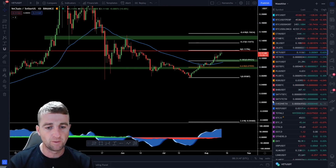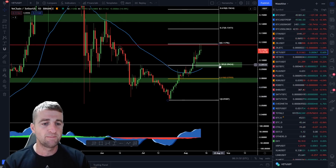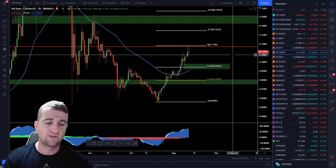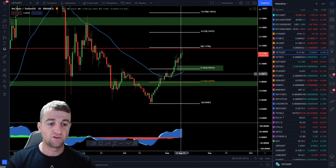So if the market does drop, you could potentially look at laddering some buy orders in from 9.4 cents all the way down to around 8 cents. I think that could be a decent area to target if the market does swing down. Remember, things are starting to tick bullish now. There's always that possibility that we do not come down to do these full retests.